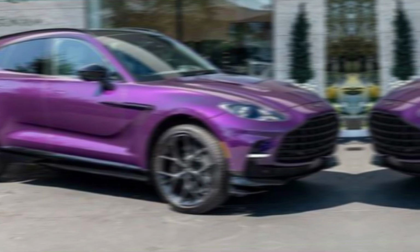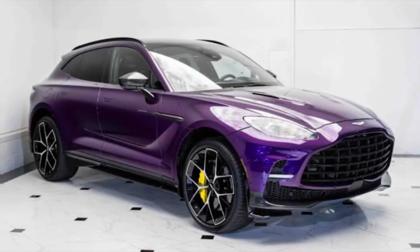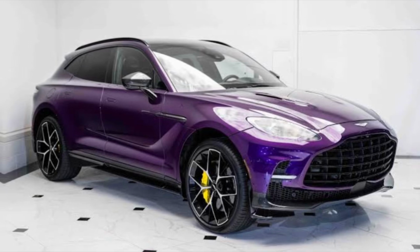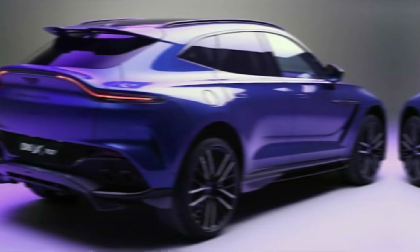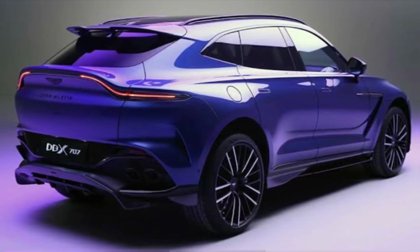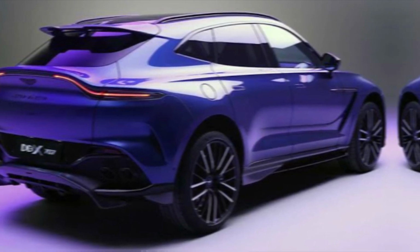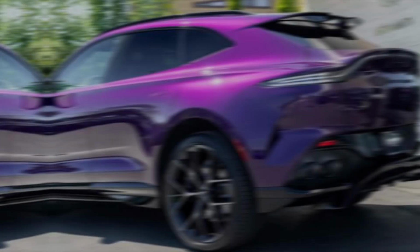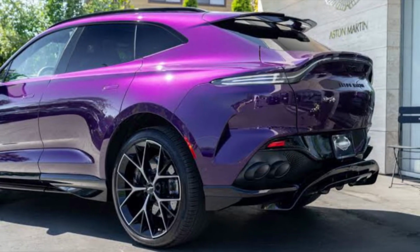The DBX 707 boasts an assertive stance, with a wider, more aggressive grille that dominates the front fascia. It's a signature Aston Martin look, but taken to a whole new level. Functional air vents and side curtains hint at the power lurking beneath the hood, while the 23-inch wheels add a touch of undeniable presence.